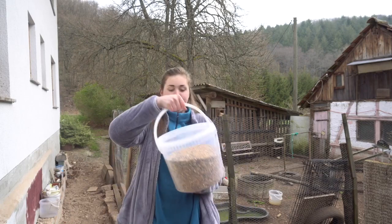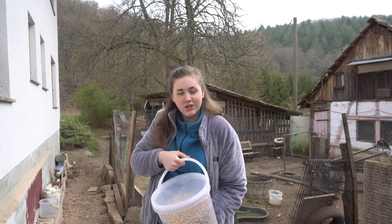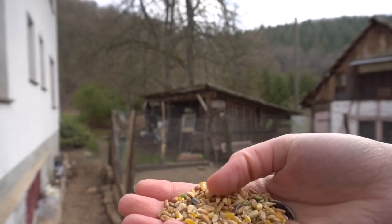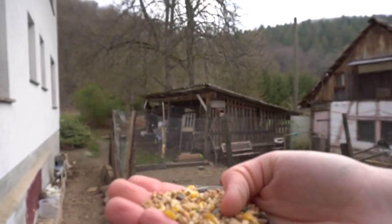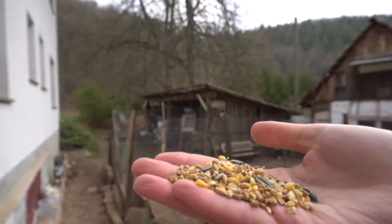Okay, so the first step to any chicken owner's morning routine is to get a really big bucket of food. You may not know this because chickens are so small, but chickens actually eat a lot of food and they're constantly eating and constantly searching for food. Another thing you may not know is that they're actually omnivores. That means they eat meat and plants. Most of the time, their meat is just insects that they find laying around. And as you can see here, most of their pellet food consists of pellets, corn, sunflower seeds, dried peas, and various other little seeds. So let's go feed them.